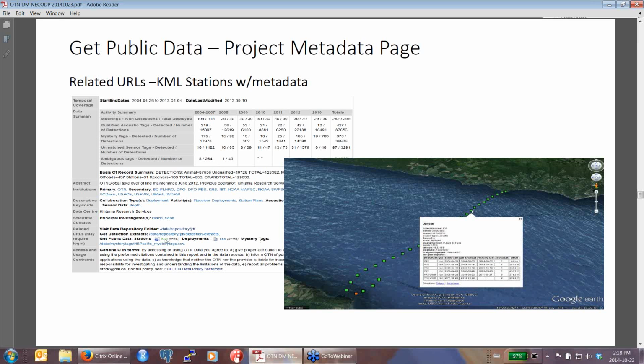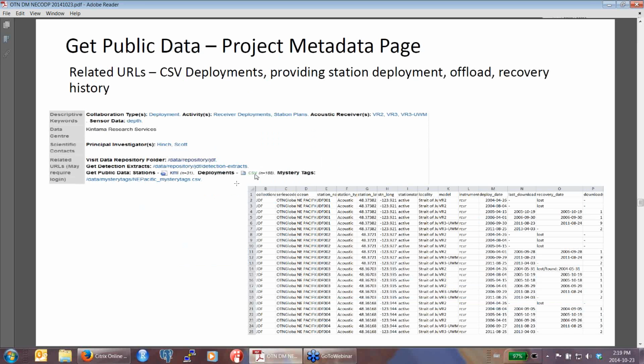We also have, again, on the metadata page, there's a section called Related URLs. Beside there is Get Public Data. So, for instance, stations. If it's a deployment operator, they're putting out acoustic receivers. There's a KML that you can click the link to, and for that array, it'll bring up in Google Earth that particular array only, and then again, you can click on one of those stations, and it'll give you the information for that station, the deployment history and download history. But you can also download a CSV for all of the stations in that project.